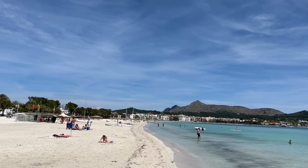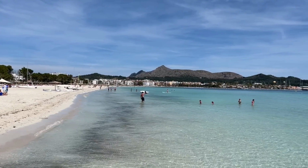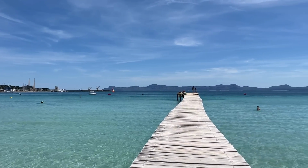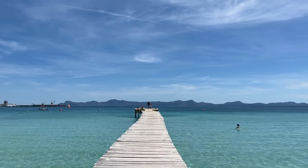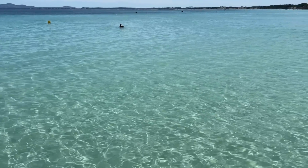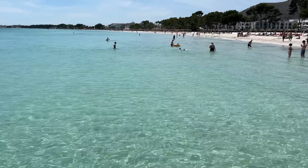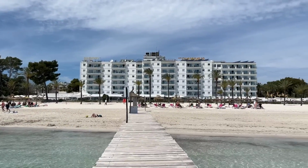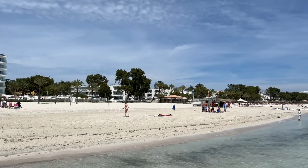Now it's a real treat for all the visitors that are out here at the moment to be able to enjoy the beach and also to be able to go into the water. By the looks on everyone's faces, the water does seem to be a little bit cold. I do believe it's still under 20 degrees, but of course if you're coming out in July and August, it's going to warm up nicely by then. But check out how beautiful the water is looking this morning. Okay, so let's head off this pier here and go and walk on down into Alcudia Port.